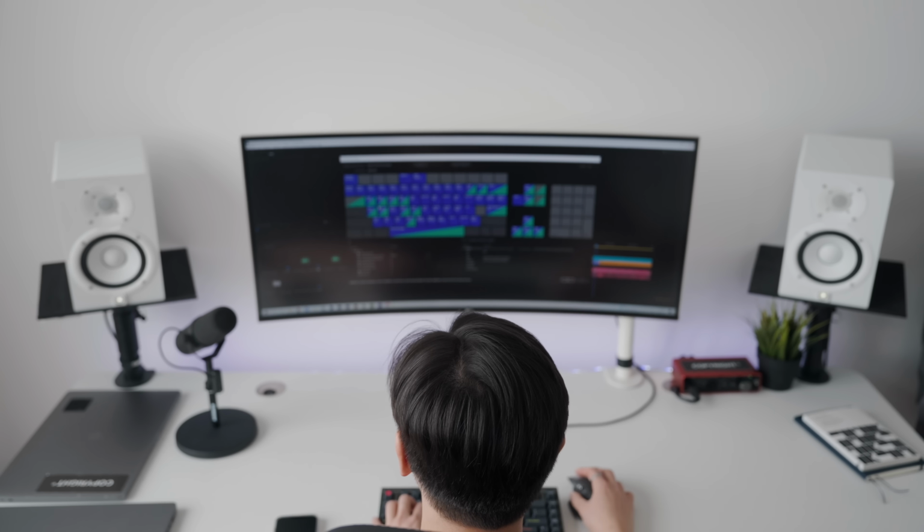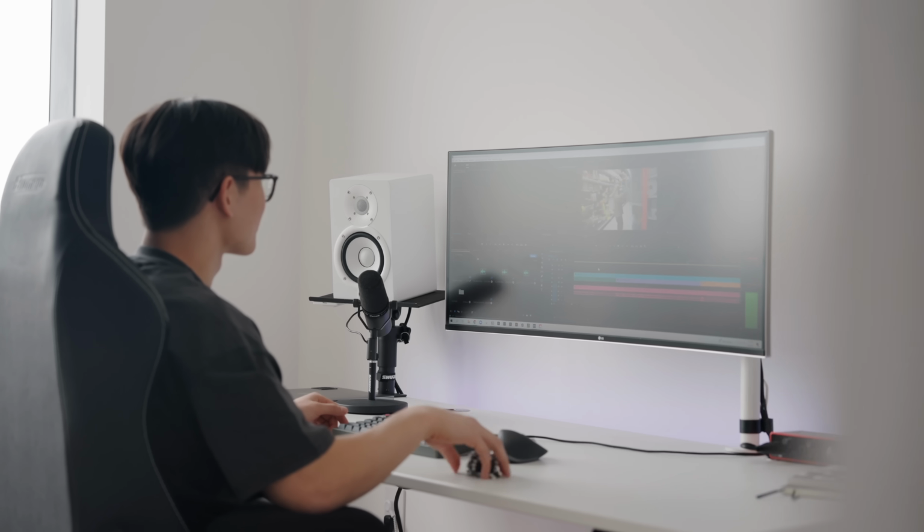Okay, so for the desk setup, I just try to keep it pretty clean, pretty minimal, just because when I'm working, I like to keep it clean. Don't want to have distractions or things on my desk. So mostly going for that minimal aesthetic.